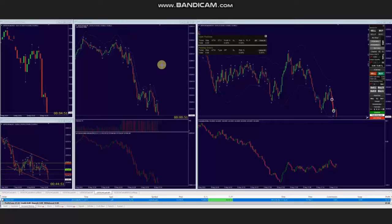Hello everyone, I'd like to share with you a few trades that were posted on Tuesday, 8th of August 2023. These trades were shared by AA, who's trading Nasdaq futures.